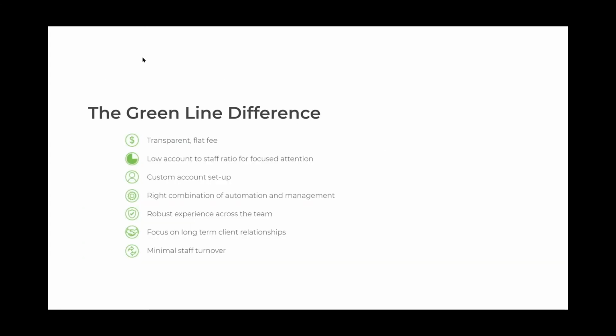So, what's the difference? Transparent, flat fee on our end, low account to staff ratio. Many of the template providers, as everyone's probably aware, staff 100 dealerships per employee. Well, we staff around 20. Everything we do is a custom account setup backed by automation. So we believe it's the right combination of automation and management. Very robust experience, as mentioned before, and we have a focus on long-term client relationships, minimal staff turnover, and that has also led to very minimal turnover of clients. We have about a 95% retention rate on the automotive side.